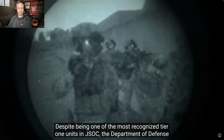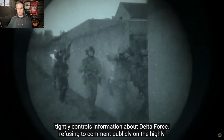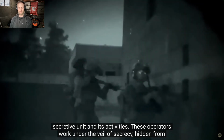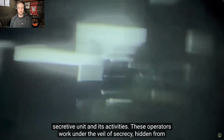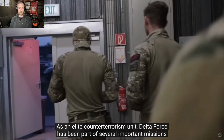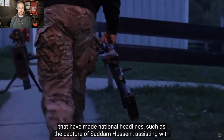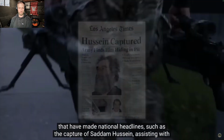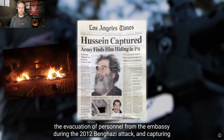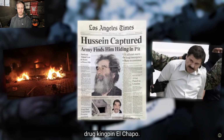Despite being one of the most recognized Tier 1 units in JSOC, the Department of Defense tightly controls information about Delta Force, refusing to comment publicly on the highly secretive unit and its activities. These operators work under the veil of secrecy, hidden from the enemy. As an elite counterterrorism unit, Delta Force has been part of several important missions that have made national headlines, such as the capture of Saddam Hussein, assisting with the evacuation of personnel from the embassy during the 2012 Benghazi attack, and capturing drug kingpin El Chapo.